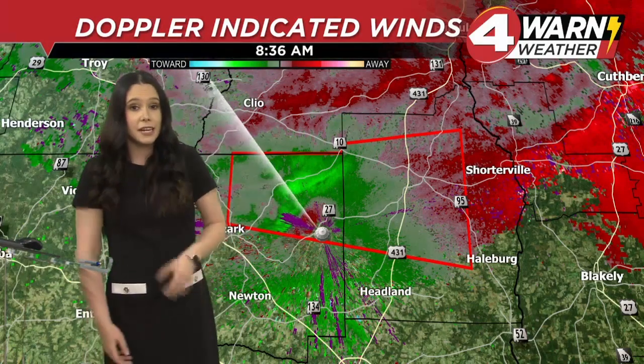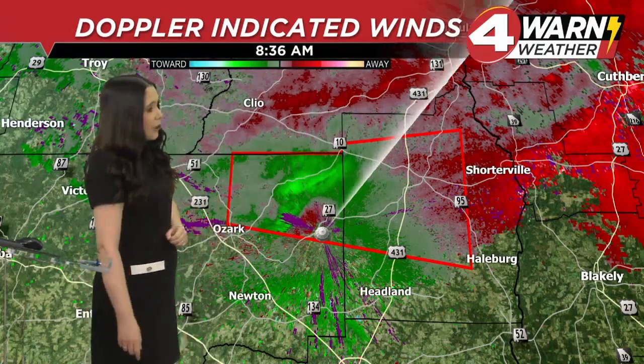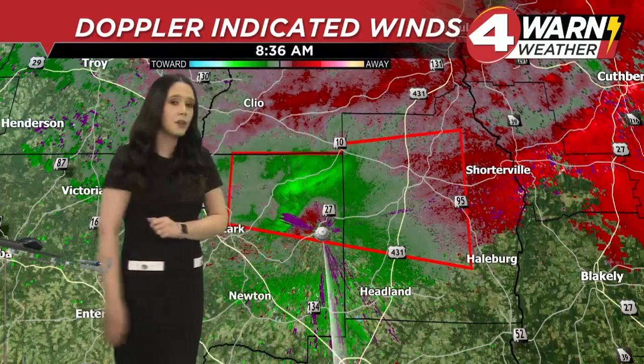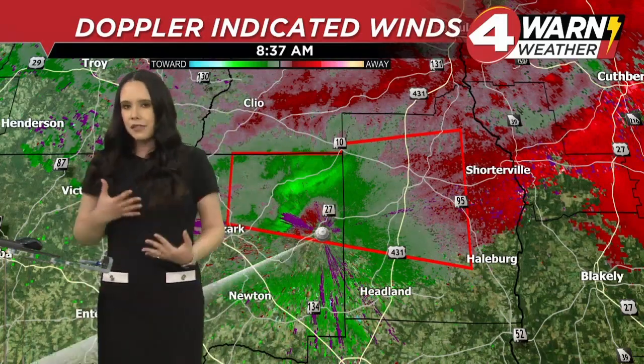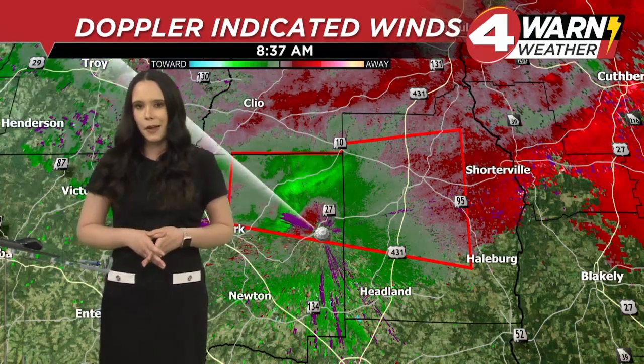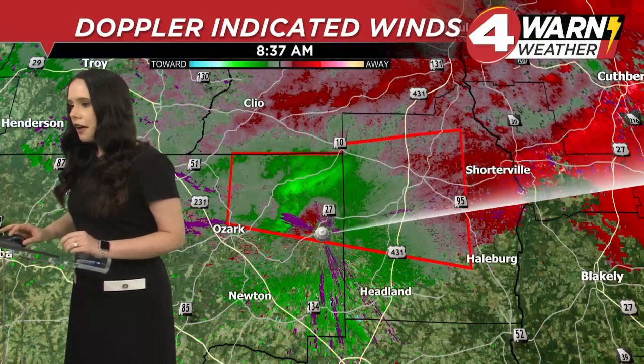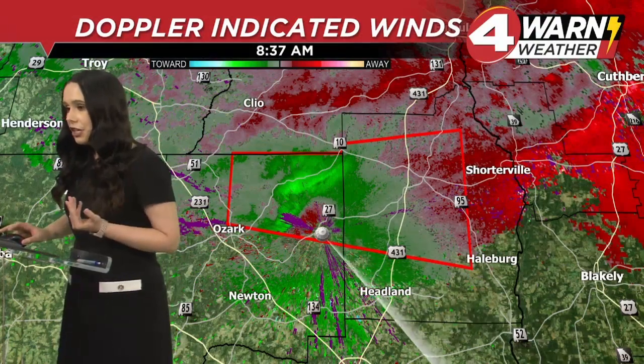is there in northern Dale County right now. So this is going to be passing over into Henry County here over the next couple of minutes. It's moving about 30 miles per hour to the east. So we'll continue to stick with this over the next few minutes as this tornado warning continues.